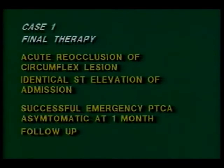Unbeknownst and unannounced by any clinical or angiographic parameter, the patient suffered acute reocclusion of the circumflex lesion while on the ward in Lexington. His ST elevation pattern was identical to that of admission. He underwent successful emergency PTCA at that time and is now asymptomatic at 1 month follow-up.